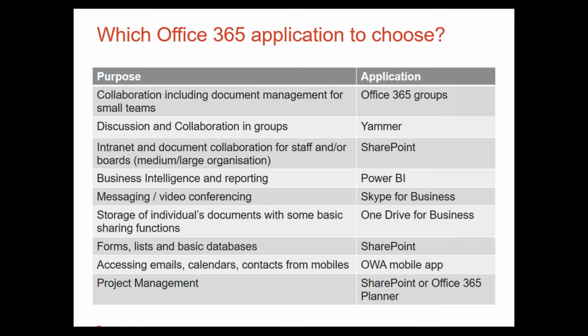As I mentioned before, if you're a small team and all you want is a document library and maybe a calendar and a couple of sharing things, maybe just set up an Office 365 group or two. If you want really robust discussion and collaboration in groups, then Yammer is a really good platform for that. They call it the Facebook for Business, a social media style platform. Whereas if you're a larger organisation and you want a more formal intranet where you can store your policies and procedures and in some cases collaborate on documents, maybe have a board area or some team sites for staff, SharePoint is really the place to go for you.